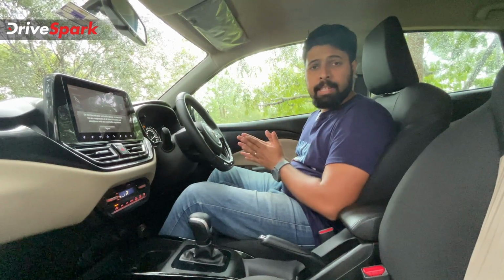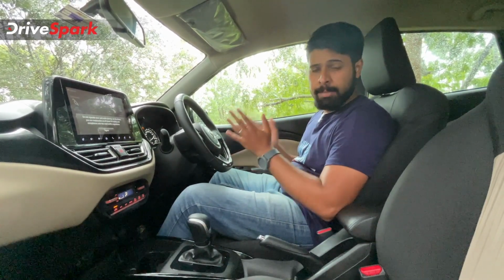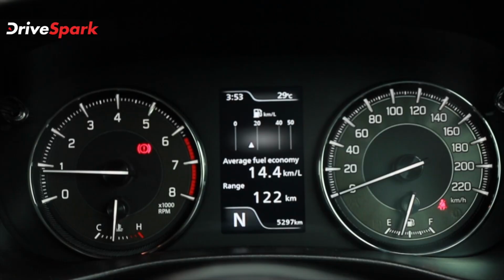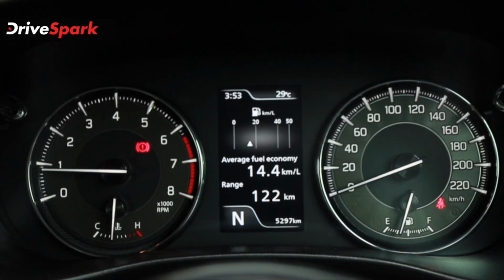It's probably one of the best in its segment. It's not necessary that despite this being 2022, you would always need a completely digital instrument cluster. An analog digital instrument cluster like this can be designed well.